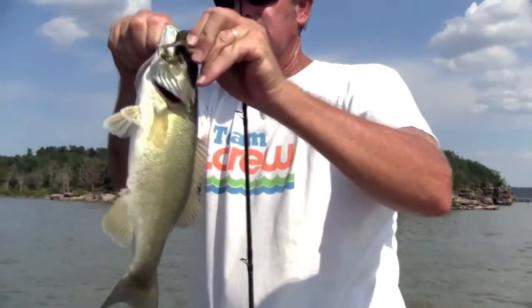But guys, night fishing's still the thing. It's hot, so be careful. The recreational boating's starting to die down, but the fishing's still good. It's just changed a little bit.